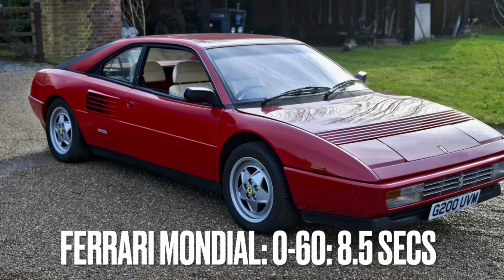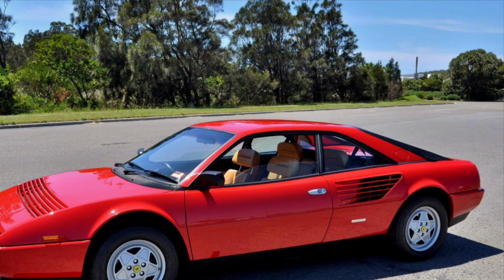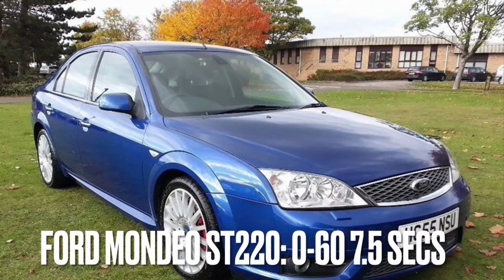What if you're looking for a V8 but you also want some Italian style? Then we'll look at a Ferrari Mondial. You can pick one of these up for 30 grand. I kid you not. For a Ferrari. But this one's definitely one of the worst Ferraris ever made. The 3 litre V8 produces less than 220 horsepower, and it's got some of the worst electrics ever. What if you pull up at a set of lights in your Ferrari?